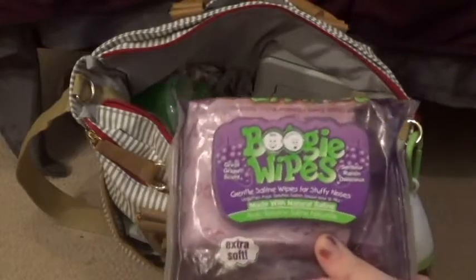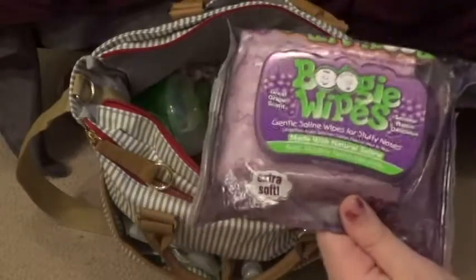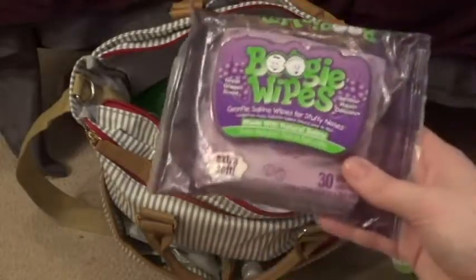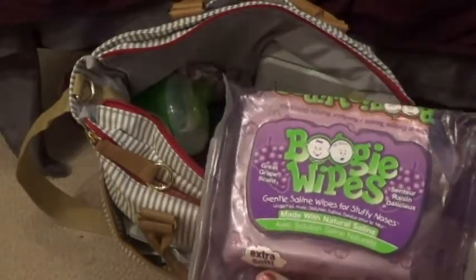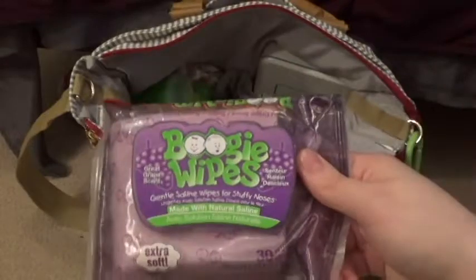The next thing we have in here is some Boogie Wipes. Once again, very self-explanatory, very essential. These are a great thing to wipe noses with if they're having a cold, which Audrey's currently in the middle of. So these are a lifesaver. They smell like grapes, and they're made with natural saline. So instead of hurting her nose because you're rubbing it so much, they actually soothe it a bit more. So these are really, really good to have.